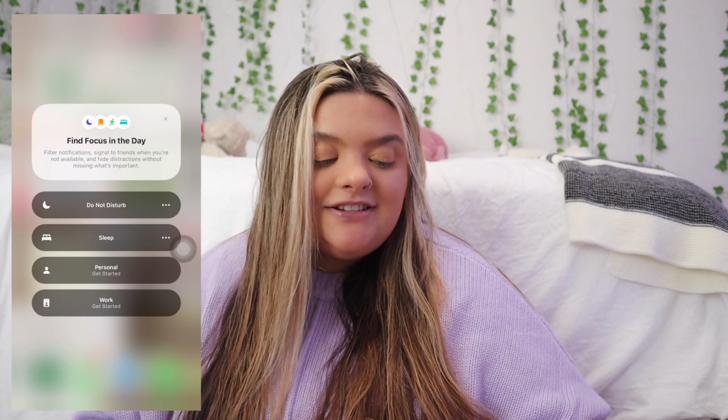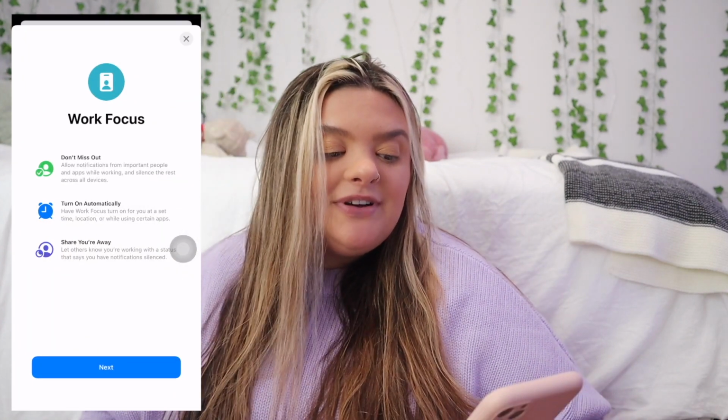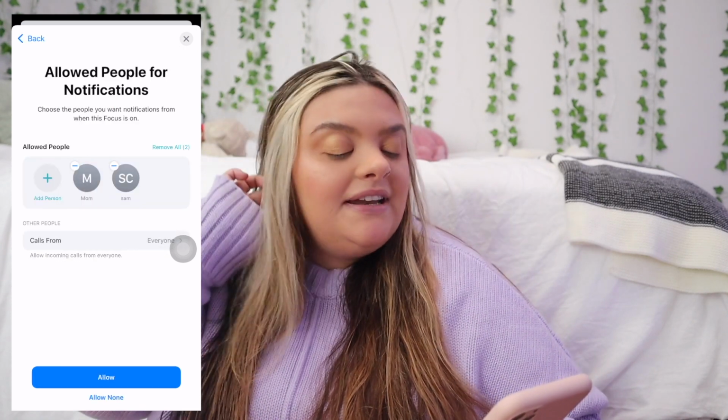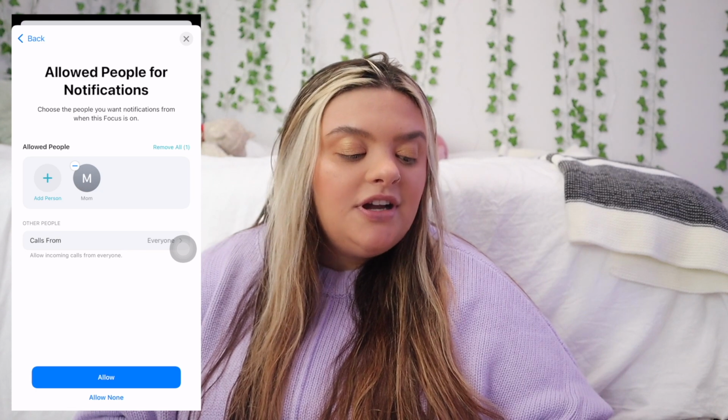So I haven't actually set this up, so I figured I would set up with you guys. So we'll go ahead and do work, since I do work a full-time job. So it says don't miss out, turn on automatically, and share when you're away. So you'll just hit next, and then you can pick the amount of people that you want to actually share it for. So I'll do my mom. For the people that you choose, this allows notifications from those people to come in. So you just choose whatever people you want notifications from when focus is on. And so I just chose my mom, and then we'll hit allow.